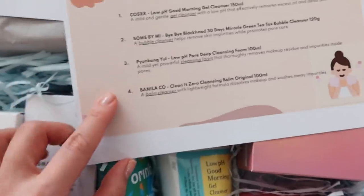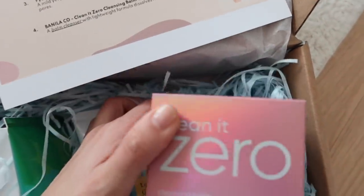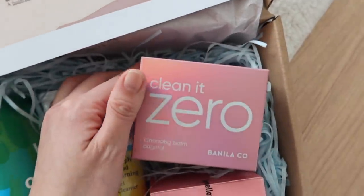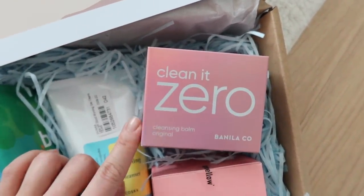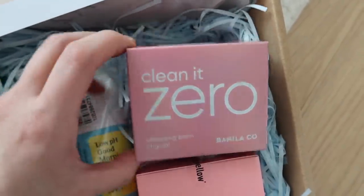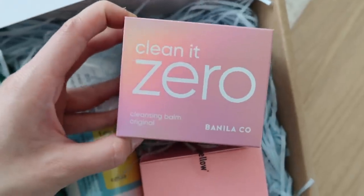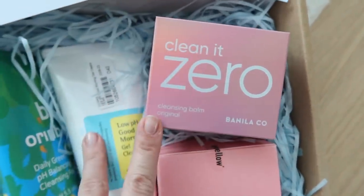Other cleanser that I have tried on their bestsellers list is this one from Vanilla Co. This is the Clean It Zero Cleansing Balm Original, and this was actually the very first cleansing balm that I have tried and was introduced to, and I really love it. It really melts off the makeup. So these two I have tried.